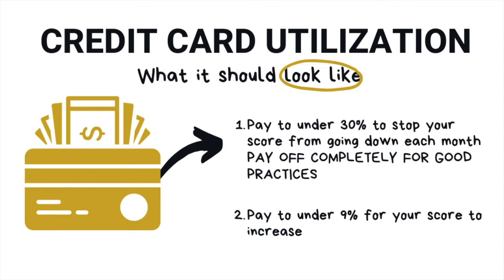So let's just say you got a $1,000 card. You want to make sure that by the due date, you pay the minimum balance at least. But by the statement date, you need to make sure that you got that thing under 30%. So you paid at least $700 of that card off, at least, or your score is going to be going down.